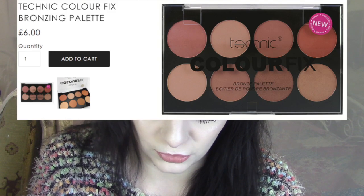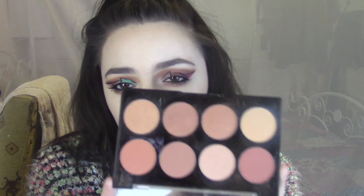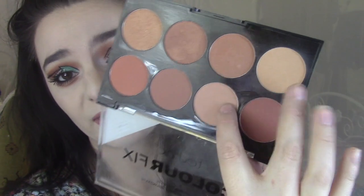And I also got a Technic Colour Fix Bronze Palette, which has got 8 shades in it. This is probably my least favourite of the bunch, but I still think it's not bad. It's decent. Some of the shades in here, I'd say these 2, are pretty decent for pale skin, I find, so that's pretty good.